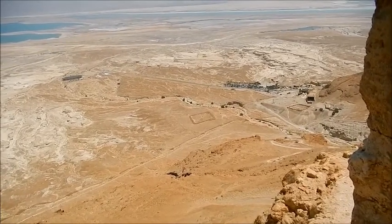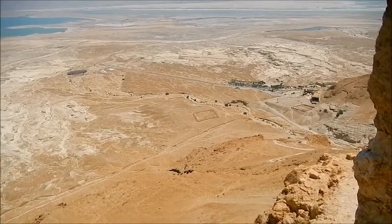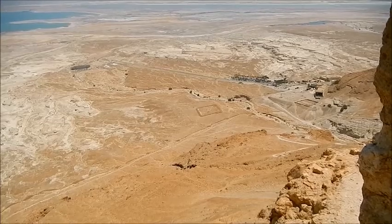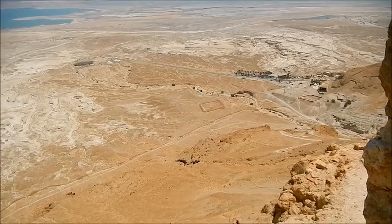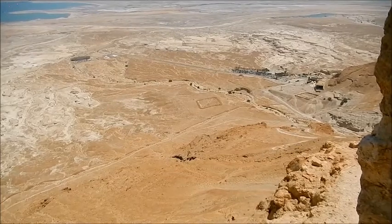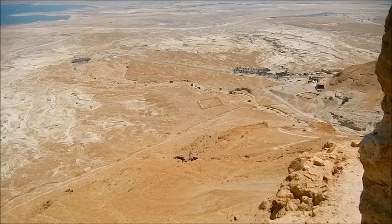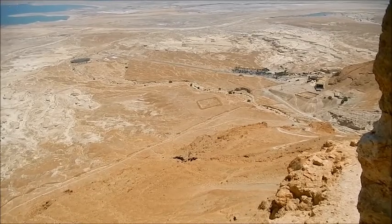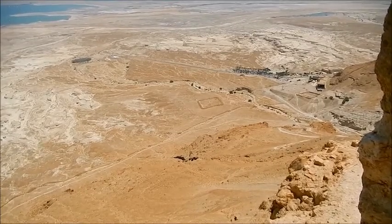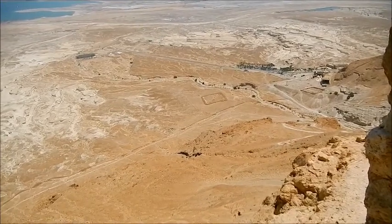That square down there dates back to the Roman period when the Romans built campsites around here to conquer the Jews who were at the top of Masada. That piece was built somewhere after the 9th of Av, 70 AD. But that's almost 2,000 years old.